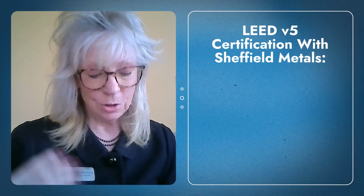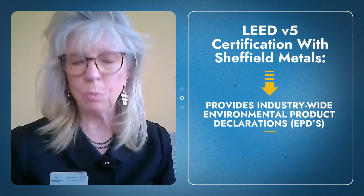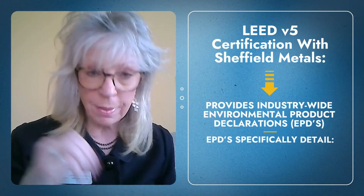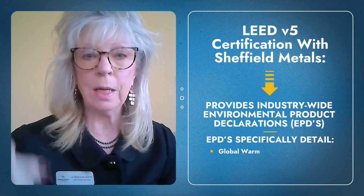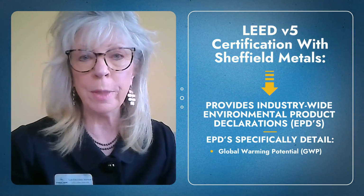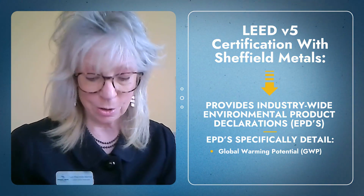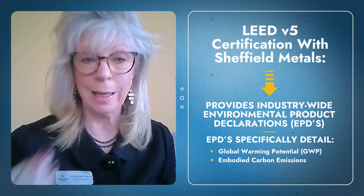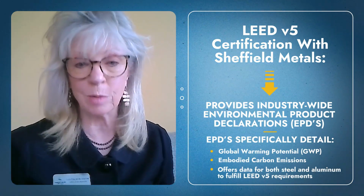Again, then, Sheffield will provide that industry-wide environmental product declaration. And it is going to call out in that report, in that declaration, the GWP, which is global warming potential, and the embodied carbon emissions. And we have them for both steel and aluminum. So we can satisfy and assist with that supporting documentation.